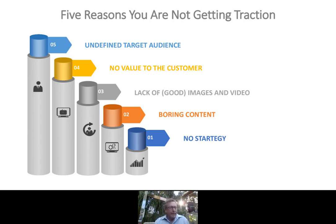And then, of course, number 5, a completely undefined target audience. You don't know who you're talking to. You haven't taken the trouble. And guys, I've downloaded the Nedbank Simply Biz books. Those 3 PDFs are absolutely incredible. There is a wealth of information in there, from writing your sales pitch to understanding who your target market is.